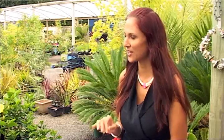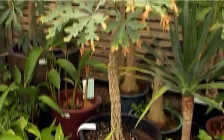What types of plants do you have here? Well, we have plants for coastal areas, which is Papamoa, that's where we are situated. Things that will grow in the sand right on the beach. We also have a lot of customers who come from Te Puke, Katikati, even Tauranga, and so we have something for everybody.